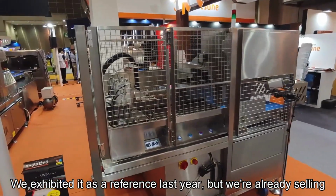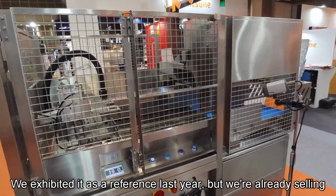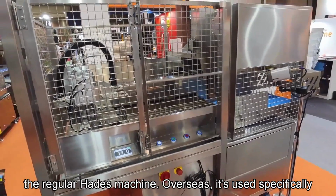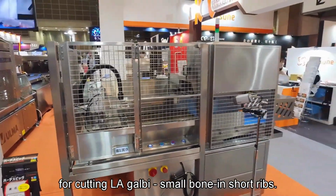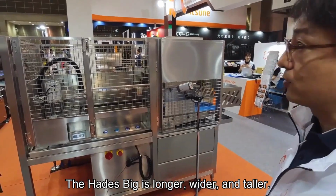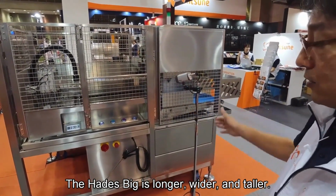We exhibited it as a reference last year, but we are already selling the regular Hades machine. Overseas, it's used specifically for cutting LA galbi, small bone and short ribs. The Hades Big is longer, wider, and taller.